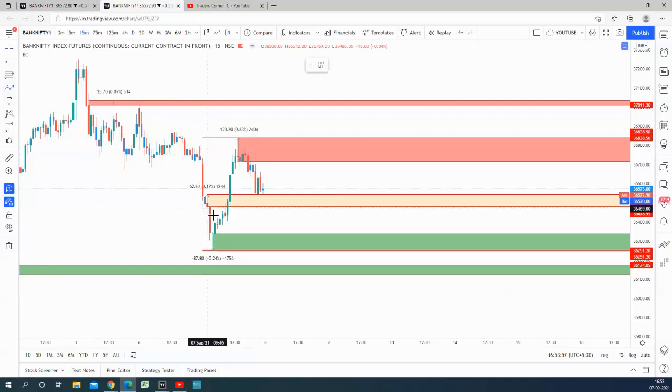Even if you see the price did not close at day's high or at day's low, tomorrow we can expect a flat to bullish opening. For example, if the market opens in this area and sustains, for sure it will go here, it will try to play in this level, and it will be difficult for Bank Nifty to break these levels.